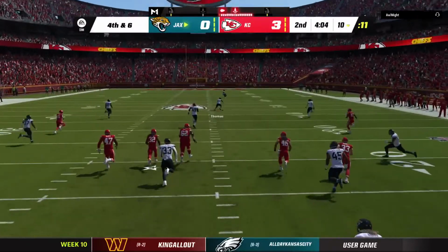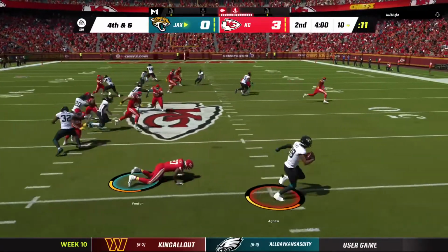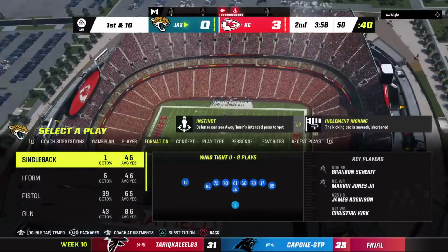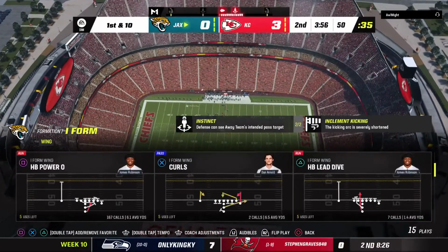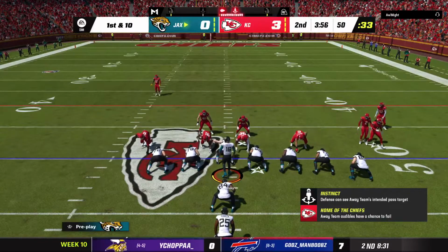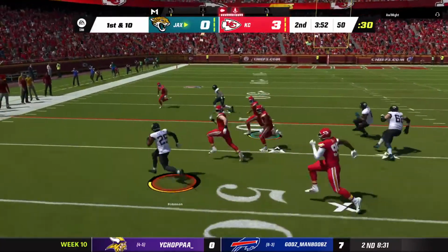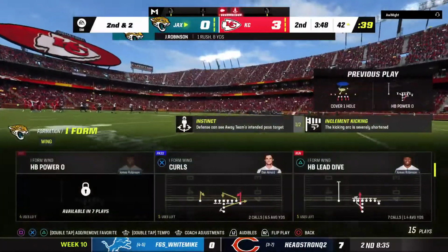On is the punter Townsend as he gets this one away. Agnew now to return. A good work bringing that one back as he picks up about 16 on the return. And this offense will take over right at the midfield stripe with a 1st and 10. Very good starting field position for the Jaguars offense as they come up 1st and 10 right at the 50-yard line.